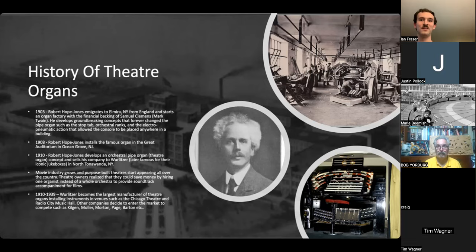There were some early installations. And the original intent of Robert Hope Jones was to create an organ that could replace an orchestra. And there was actually a musician strike in 1912, which Barney Wurlitzer credited as being the event that put them on the radar with selling many theater organs to these theaters.